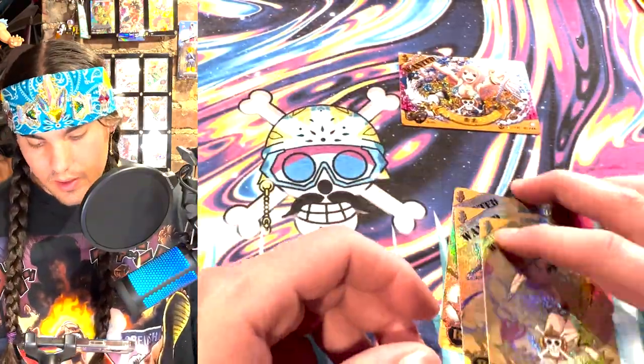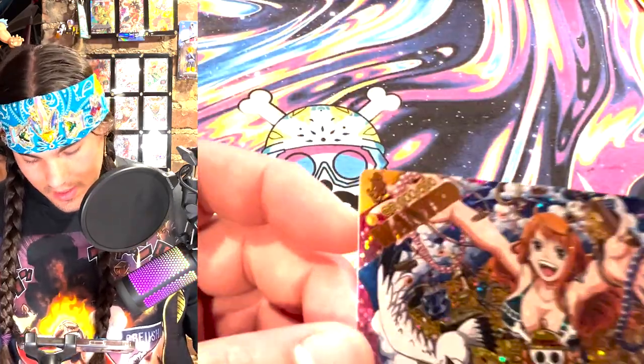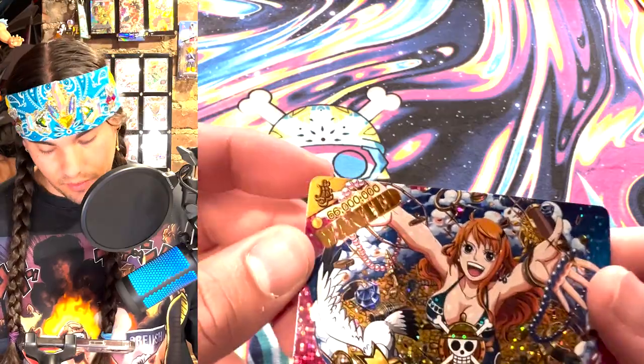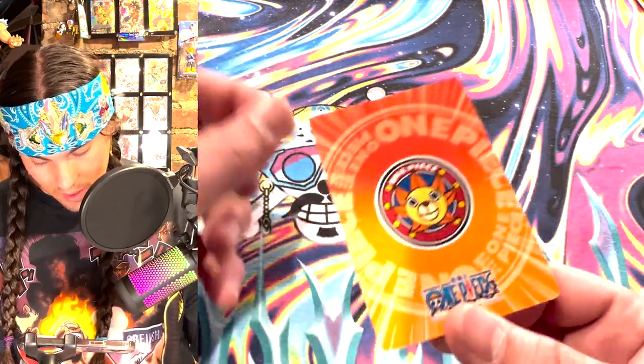And then we've seen all these cards. We've seen all that stuff. Very cool. All right, and it says 66 million berries, which if you know me and my numbers, you know I can get into that. I like this a lot. The back looks cool too.